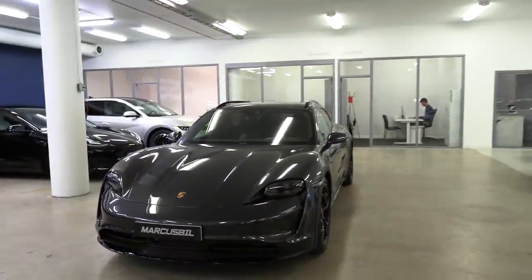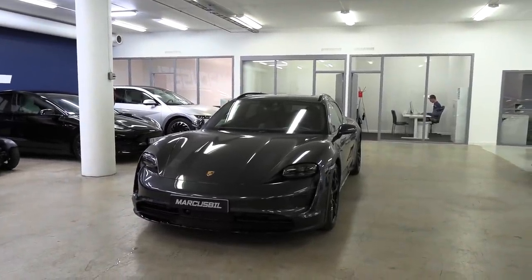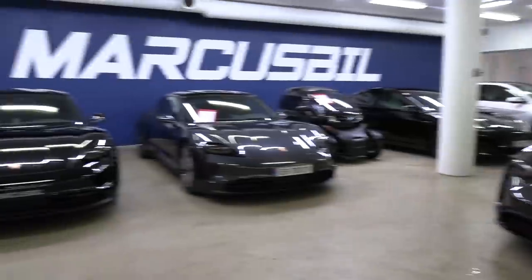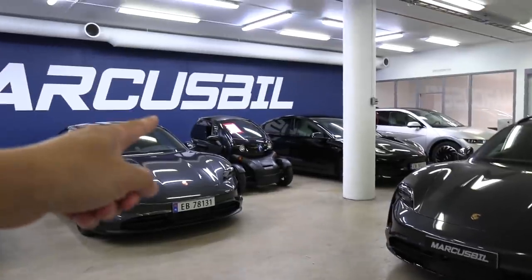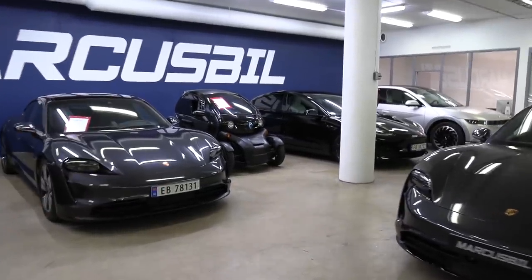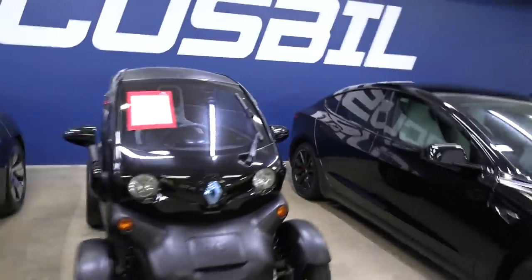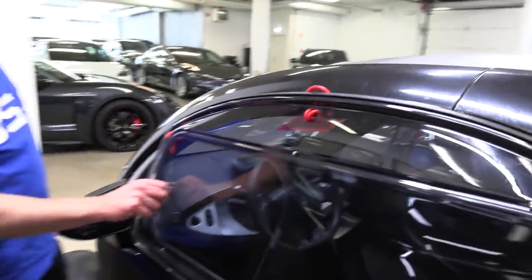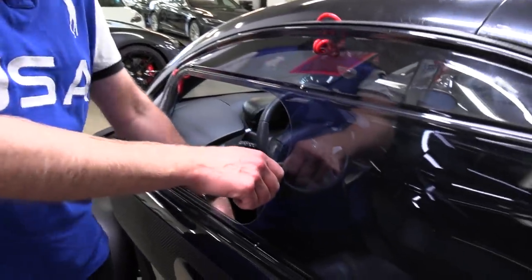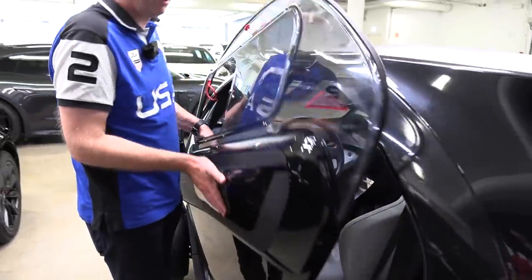Oh. I just can't decide which look I like the most. Taycan or e-tron GT. Yeah, there's more. Oh, you have many Taycans here. Hey, what the heck is that thing? Oh, it's the urban car. Oh, it has side glass with a strap on or whatever this is. Yeah, it's, they come from, I think we order them from Korea.